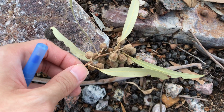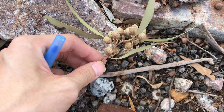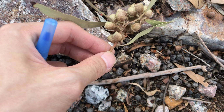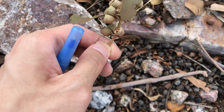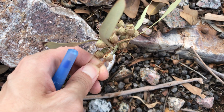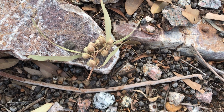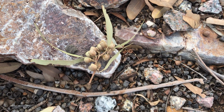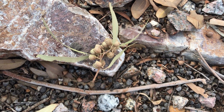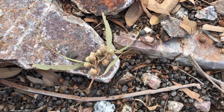Ghost gums are this group of Corymbia species, and there are quite a lot of species, mostly distributed in more arid parts of Australia, with a few exceptions. Some species are more in Central Australia, while some are along the more tropical or monsoonal northern parts, like in the Kimberleys or in northeastern Queensland, even extending into Papua New Guinea, I think.